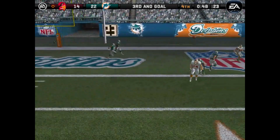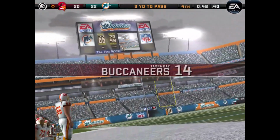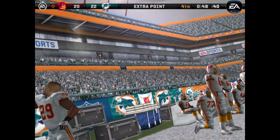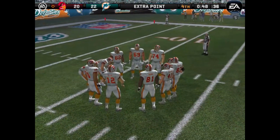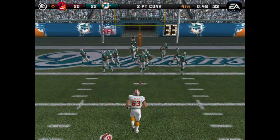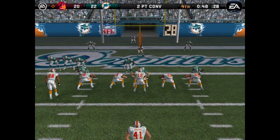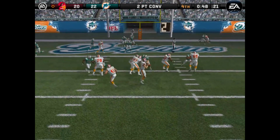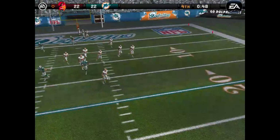Closing in, goes to the end zone. He's got it. Touchdown, Buccaneers. Dilfer has now beaten this defense with 3 touchdown passes. Well, here we go. One shot of the 2-point conversion to tie things up. Thomas in motion. Here we go. Dropping back. Gets rid of it. Jumps up, and he has it. Great call there. The 2-point conversion is good.